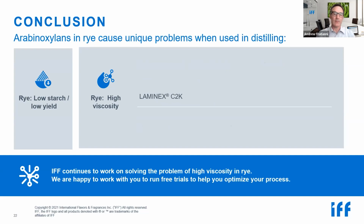So when it comes to rye, we would recommend our first choice, Laminex C2K. It's proven to be a very good performer with good results. And we at IFF, along with Gusmer Enterprises, are always happy to help you troubleshoot and optimize your process. We do this free of charge, and we're always interested in every time we help customers. It's always been a very good experience, and we meet a lot of really good people out there in the industry looking to do a better job and make a good whiskey.